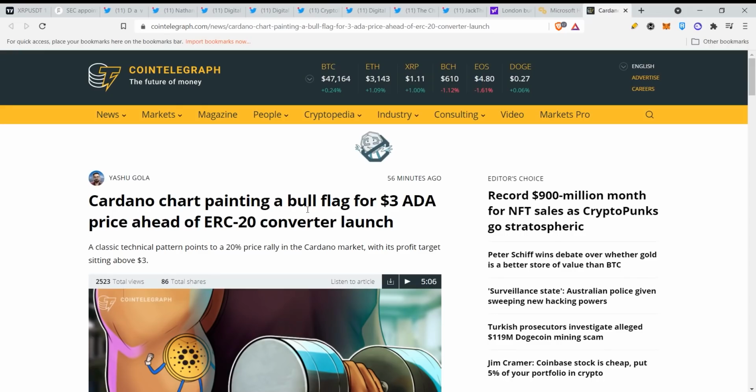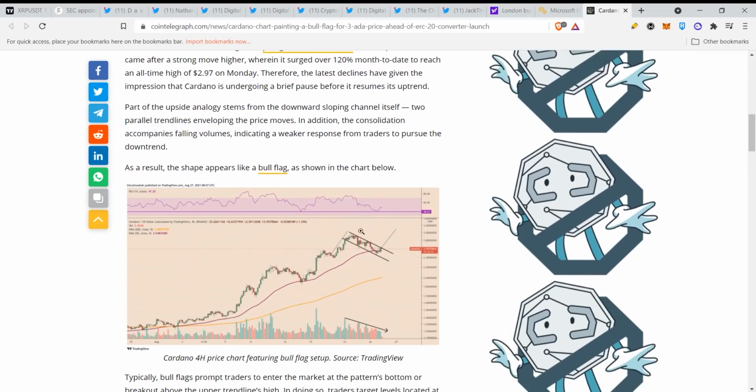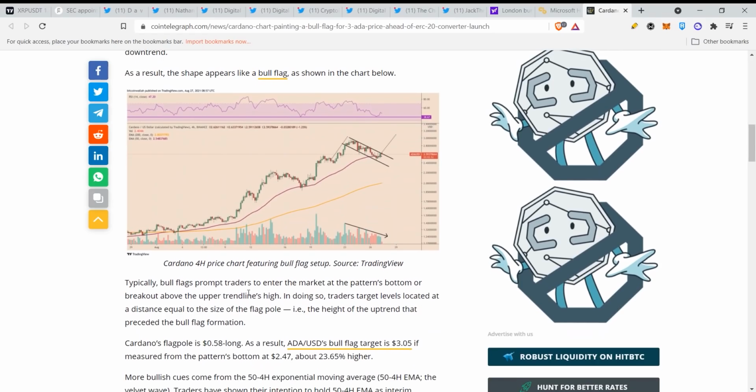Very, very interesting. Cardano chart painting a bull flag for $3 ADA, price ahead of ERC20 converter launch. So ADA will become a platform where you can make smart contracts. It's almost launching, and you can see it looks very similar to XRP going up, but I like the XRP chart way more than this, but it looks very, very good.